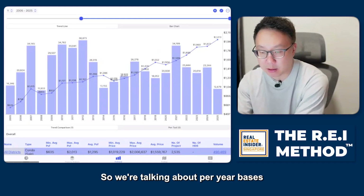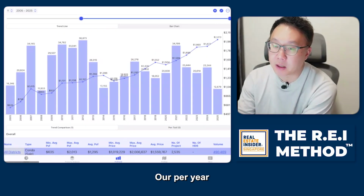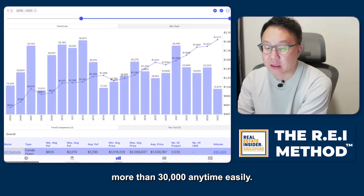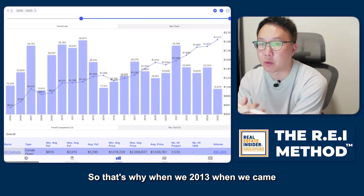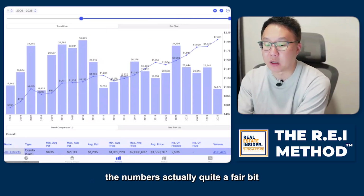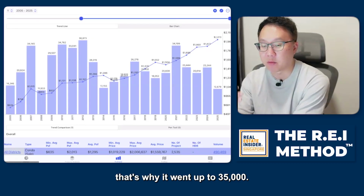So we're talking about a per year basis. Before the cooling measures in 2013, our per year volume of transactions was very high, easily more than 30,000. So when we came in with cooling measures in 2013, the numbers depleted quite a fair bit until 2021, when post-COVID hit. That's why it went up to 35,000.